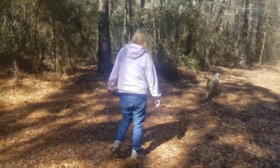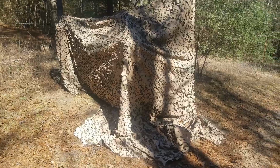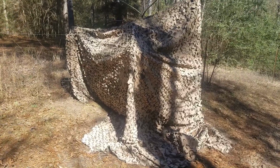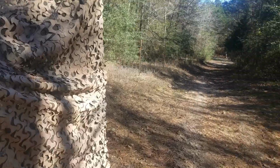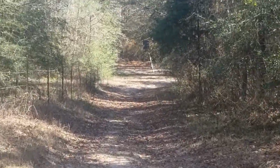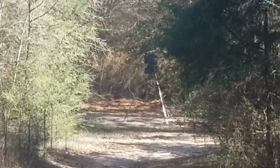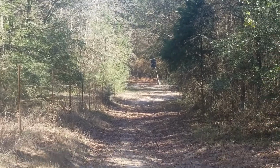Mary, you got anything to say about our property? No. Well, everybody makes fun of my homemade hog blind, but I needed something to sit in. As you can see down this hill, about 75 yards is a feeder, and the hogs generally tear it up right at dark, sometimes at daylight.